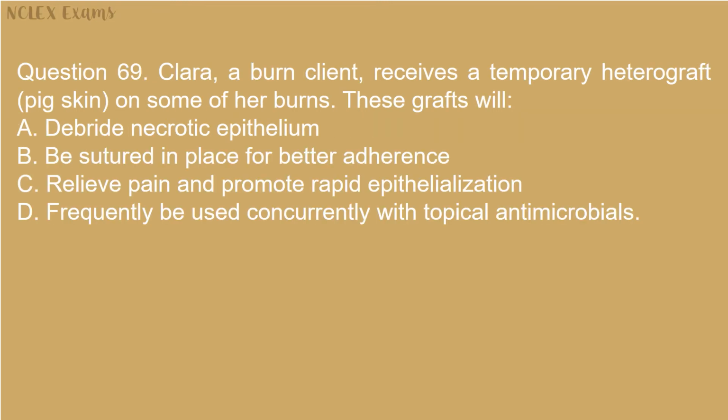Question 69. Clara, a burn client, receives a temporary heterograft pig skin on some of her burns. These grafts will: A. Debride necrotic epithelium. B. Be sutured in place for better adherence. C. Relieve pain and promote rapid epithelialization. D. Frequently be used concurrently with topical antimicrobials.